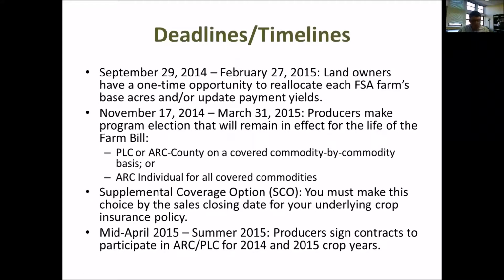The first question was, what do I do if I have no base acres? Unfortunately, under this farm bill, if you have no base acres, you will not get commodity program payments. You will not get ARC or PLC payments. You are still eligible, as long as your county has crop insurance products available, to purchase traditional crop insurance or the SCO or STAX insurance option for county level protection.